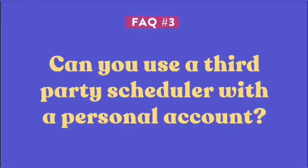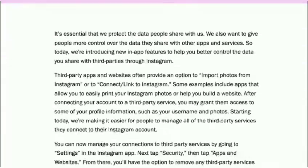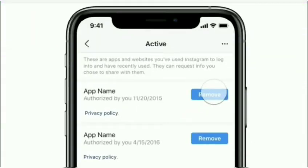Can you use a third-party scheduler with a personal account? Right now, no. If you're looking for a way to automate or schedule your posts, your best move is to upgrade to a business or creator account. You also want to make sure that whatever third-party app you're using is officially approved by Instagram. You can check this by browsing their list of official Instagram marketing partners. If you use a third-party scheduling app that is not approved, you run the risk of getting your post shadow banned or, worst case scenario, getting your account shut down entirely. So tread very carefully here.